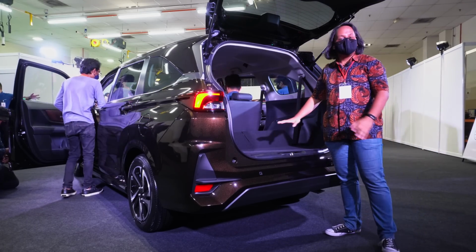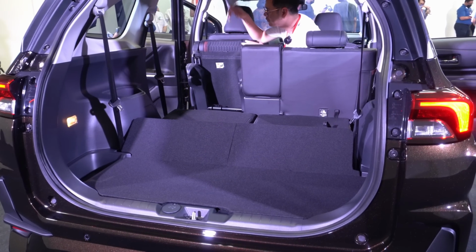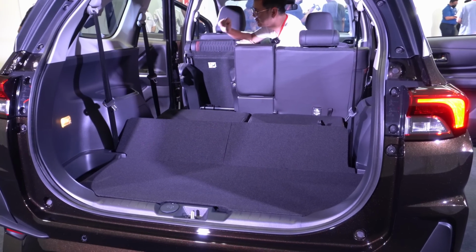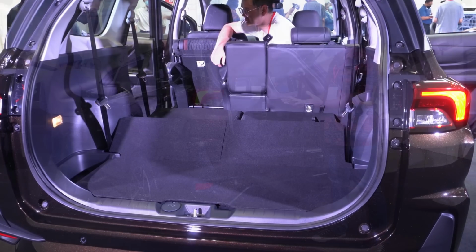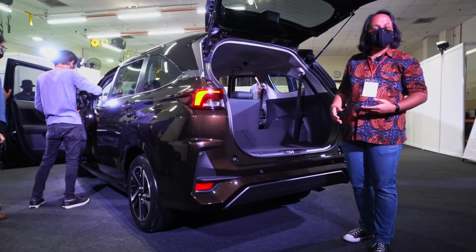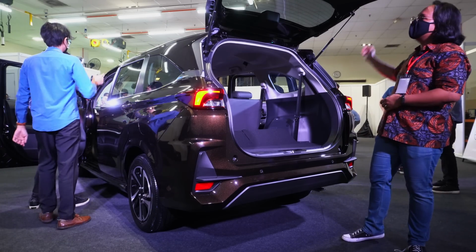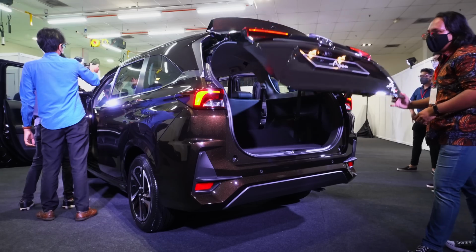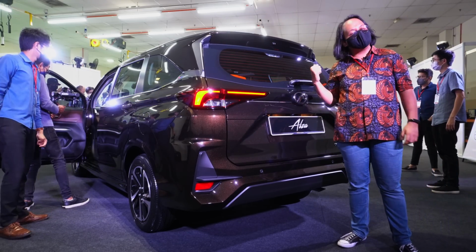Now in this configuration you get a lot more cargo room than before, making this a much more practical vehicle for those who have a family of 5, for example, and need to carry a lot of luggage, or in fact Alza users as they stand today who use their cars for business purposes. Now enough talking about the exterior, because there's a lot more to explore inside, so let's go in there.